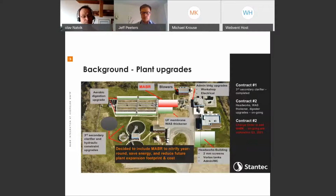The other key element was the new WAS thickener process. In this case, an ultrafiltration membrane system was selected, basically taking the WAS, batch thickening it to 4%, and then transferring the thickened WAS into the former aerated sludge holding tanks, because we were reducing the hydraulic loading rate onto the aerated sludge holding tanks.